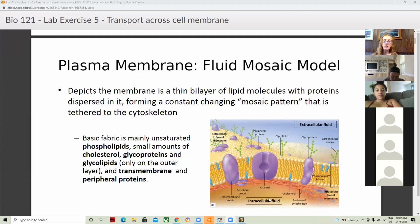The intracellular fluid is within the cell. The extracellular fluid, if you think of extraterrestrial life somewhere outside of the earth, extracellular fluid means outside of the cell.